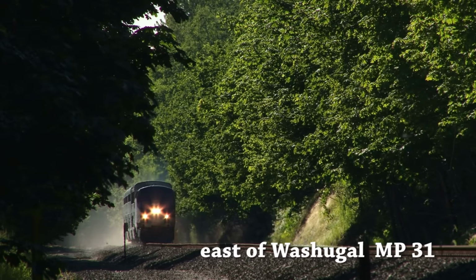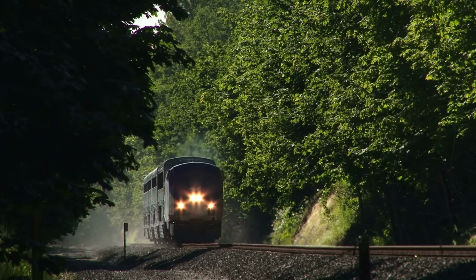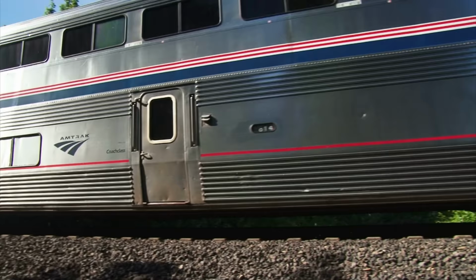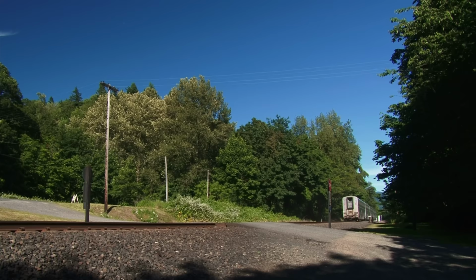East of Washougal, trains roll through the trees past milepost 31 as they head for Cape Horn Tunnel. The Portland section of the Empire Builder is again seen approaching at 55 miles per hour. Trains continue through Washougal and Camas.